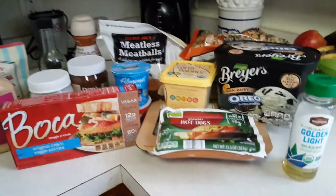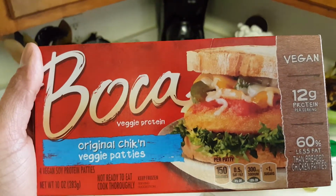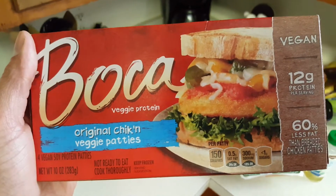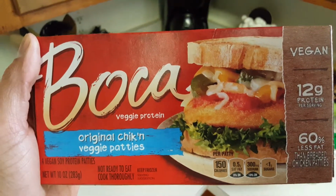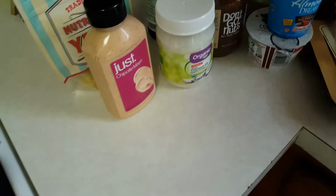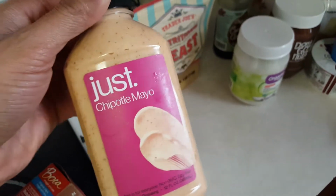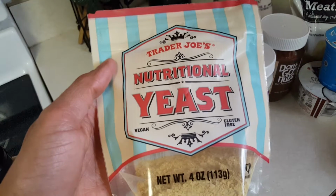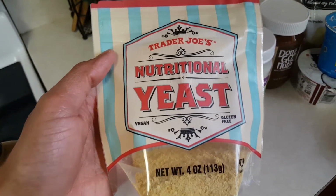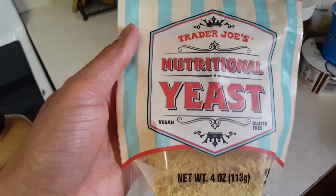Alright, first up, we have these Boca protein veggie protein patties. I eat these, I won't say a lot, but they're really good, one of my favorites. And on top I like to use this spread, Chipotle mayo. It has a little kick to it, a little spice, so if you like spiciness, add that on and you're good. Nutritional yeast. We add this onto our tofu and make tofu scramble, and it makes it taste almost like eating scrambled eggs.